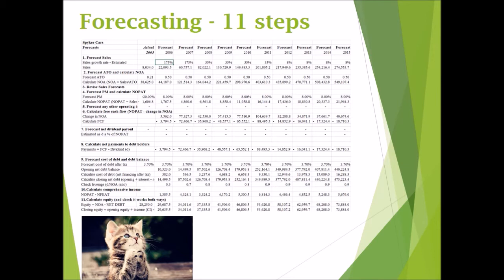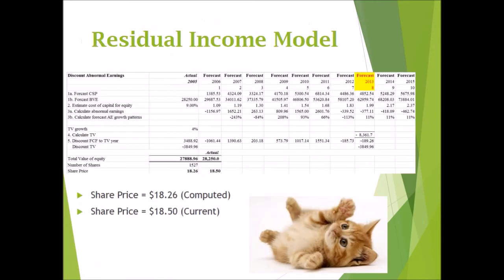The final assumption required for forecasting is the cost of debt after tax. This is estimated as 3.7%, which is in line with the figure found in the reformatted financial statements. The residual income model has been utilised in order to value the company and compare this to the current share price. Research has shown that this model can outperform other valuation models.